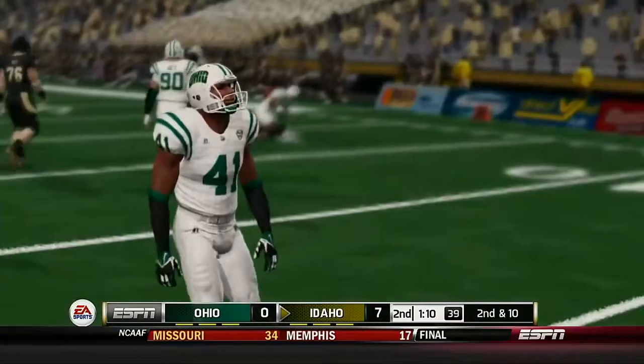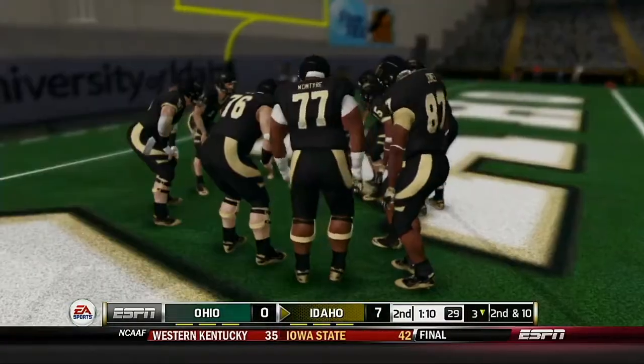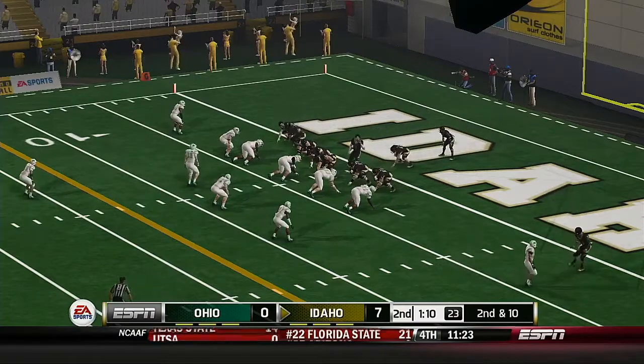Quick strike, and he drops it. I know this quarterback trusts his arm and his receivers, but he's got to know when not to throw the ball. He didn't have any room at all, and he's lucky it wasn't intercepted. Second down. They've got their backs against the wall.